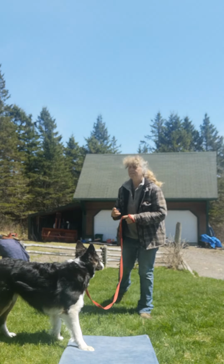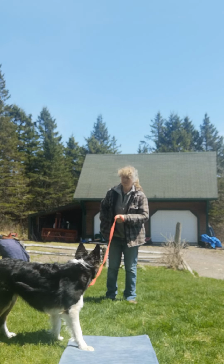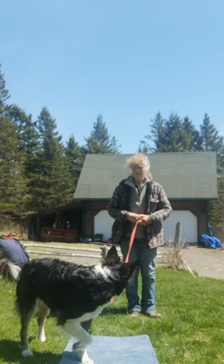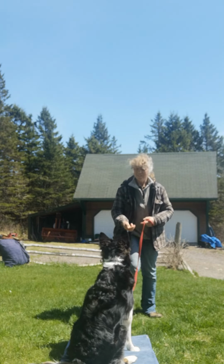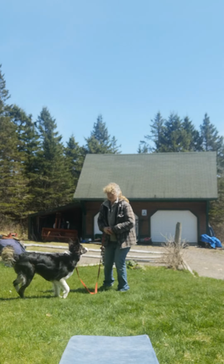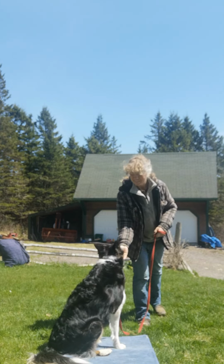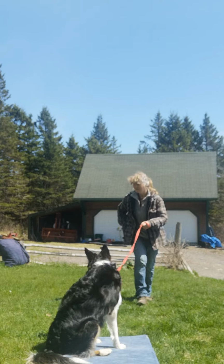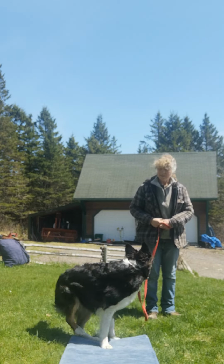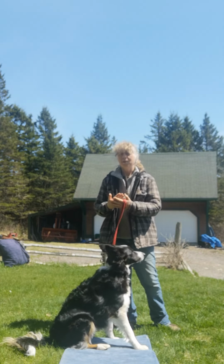So the next stage is you're going to send them to the place. Because we haven't done the down command yet, we're going to use the word sit. Okay, so okay releases. Go to your place. Sit. Nice. Okay. Go to your place. Sit. Nice. Good girl. Release. Okay. Go to your place. Sit. Good girl. So obviously you're going to be repeating.